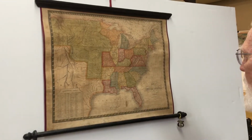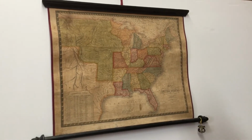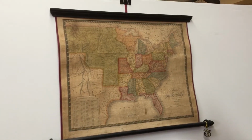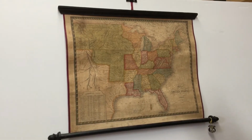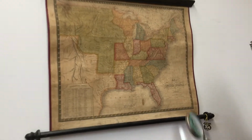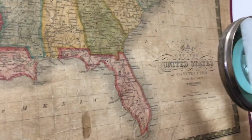This is one of Samuel Augustus Mitchell's earliest maps from 1831, and I've been looking at millions of maps for two-thirds of my life, and this is the only wall map of this size by Mitchell that I've seen. So it was 1831. Samuel Augustus Mitchell, map of the United States.